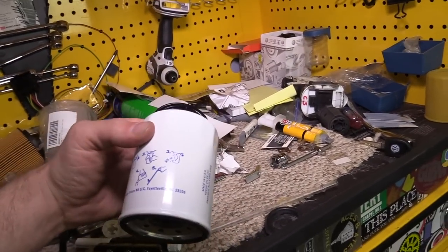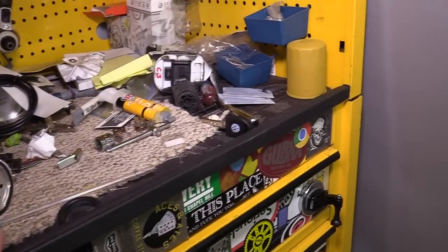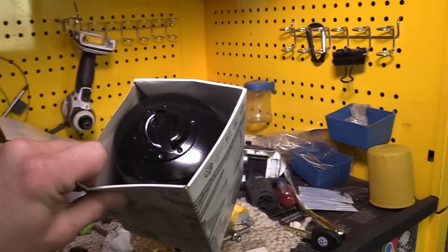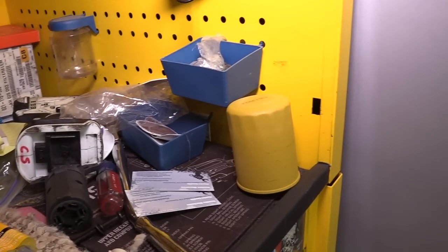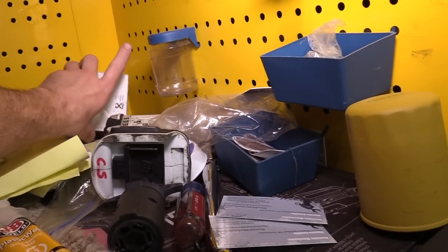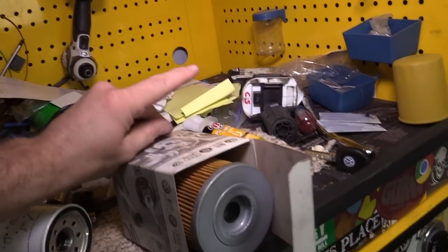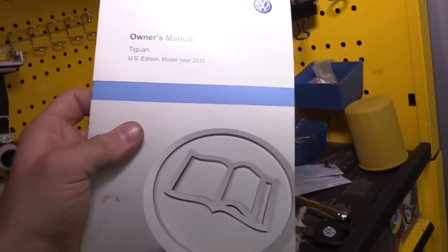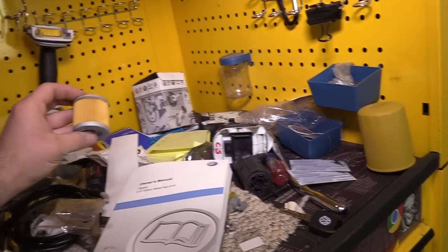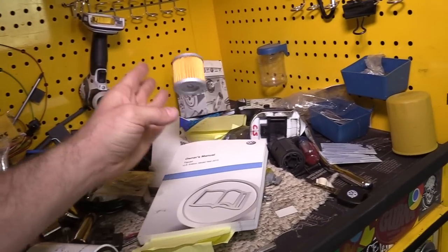Another oil filter that didn't get installed. Another oil filter that didn't get installed. An empty box. Another oil filter that didn't get installed. Owner's manual to a Tiguan. Glass cleaner that's empty. Another oil filter that didn't get installed.